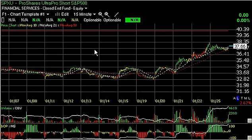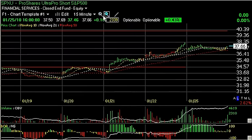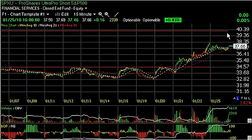The SPXU is a new one I'm following. It's the Ultra Pro Short S&P. Nice base formed. A breakout occurred across key resistance right in this zone here around 34.60. It ran all the way up to 38.35, back and filled today in kind of coiling action. Towards the end of the day, also firmed up as the market rolled over, but held the moving averages on the 15-minute charts. Looks like the target's up around 40, 40.25.